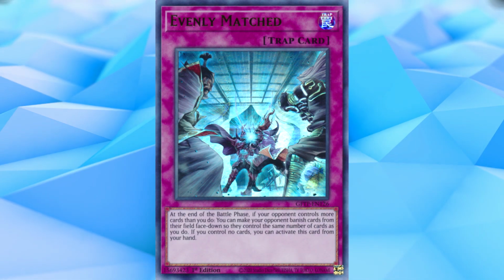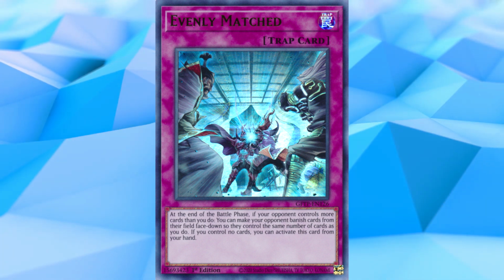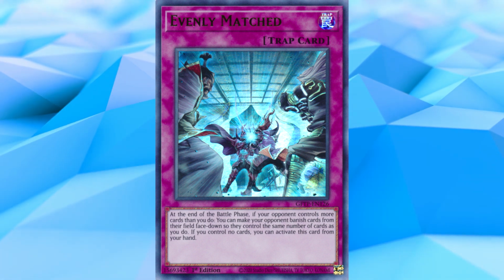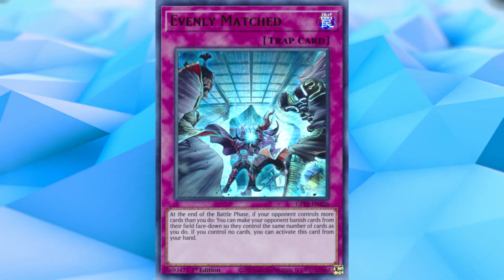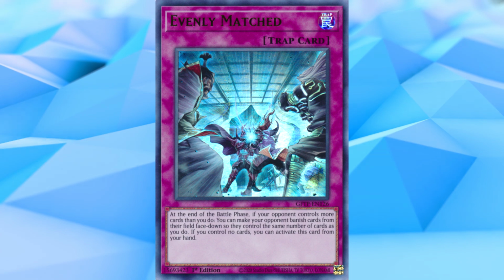Now, the only problem with that is that sometimes people play Lightning Storm and Evenly Matched, so if you use Evenly Matched to replace Lightning Storm, that doesn't really work. But in that case, you could play 3 Evenly Matched and then 3 other back row removal cards.